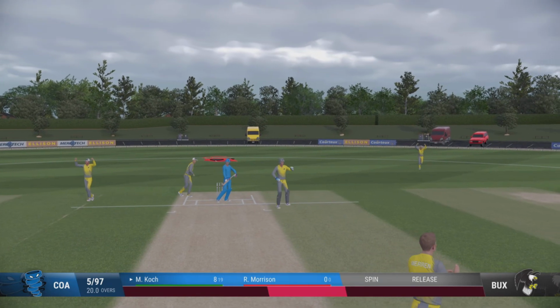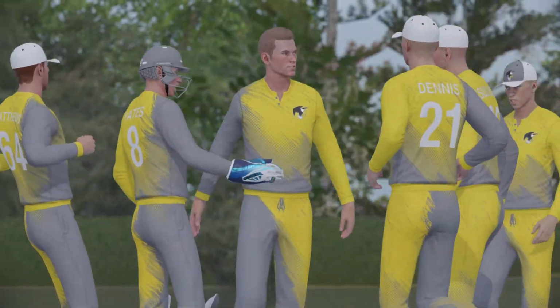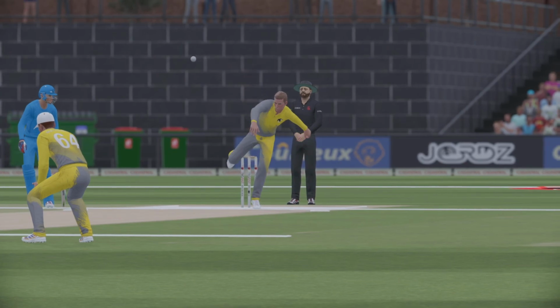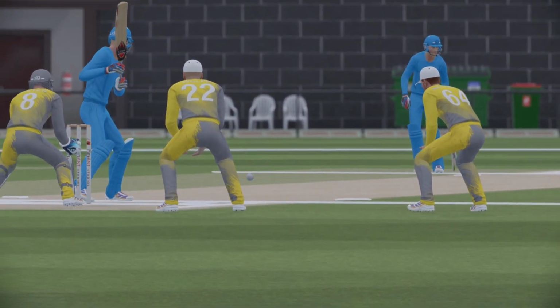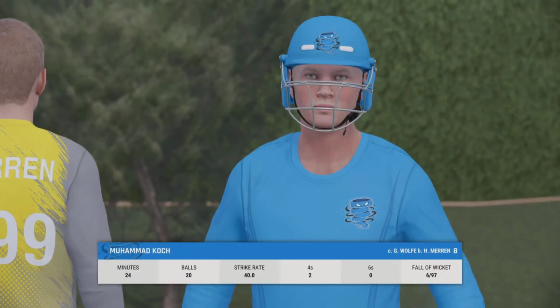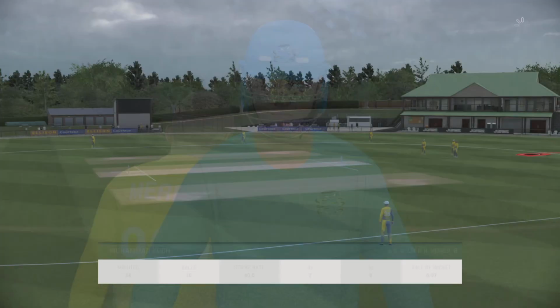Yeah! Edge! What a ball! And caught. That's just superb. Really getting towards the tail-enders now. Sixth wicket gone. There's not a lot left in this lineup.